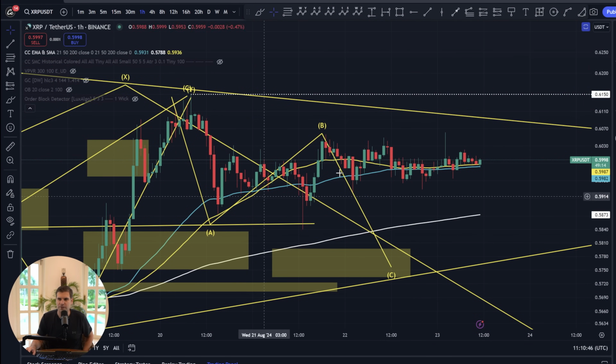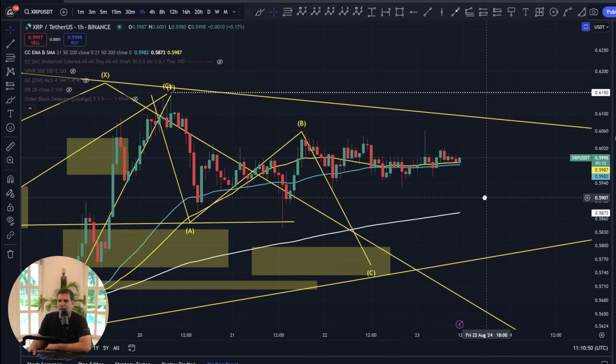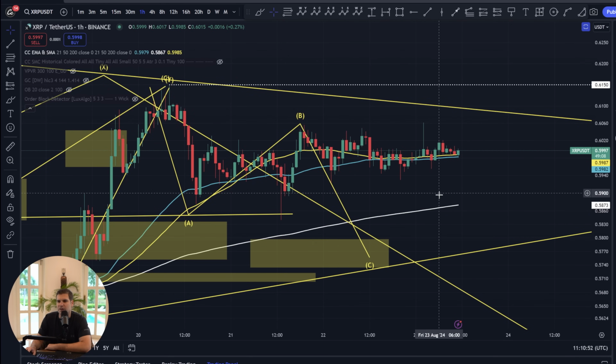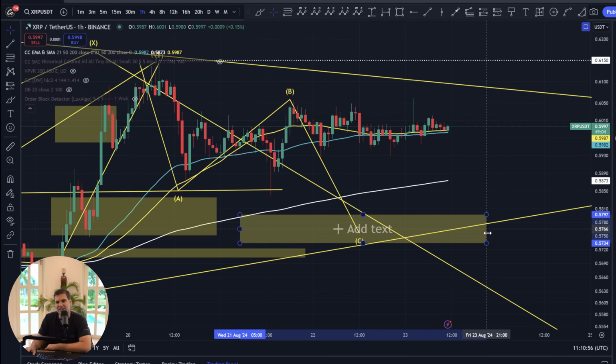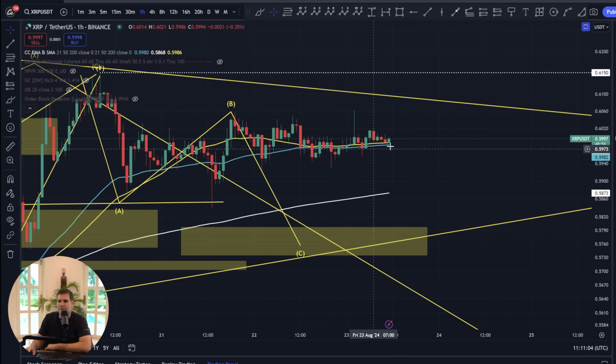We're going to kick things off here with XRP paired up with USDT on the 1 hour Binance chart. This is something we've been tracking for a while. We were looking, and still technically are, I guess, for this range of 57.34 to 57.97. However, we have found good support at the moment on the 50 EMA and the 50 SMA, the blue and yellow line coming through the charts here.